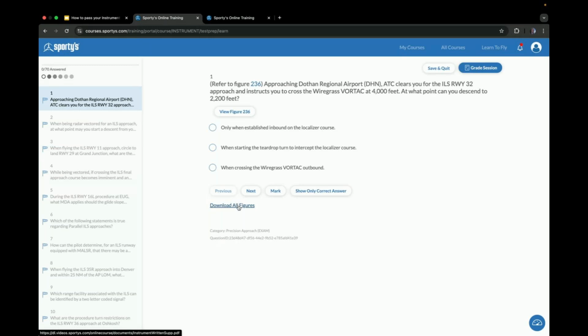Some students even like to print them all out and just have them in a print form next to the computer. In that case, that really simulates more of what you'd actually experience on the knowledge test, since you'd be given a book there at the facility.